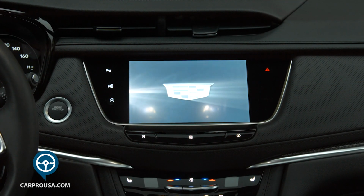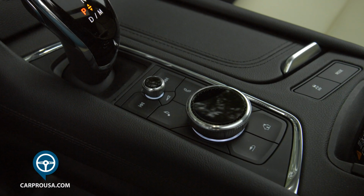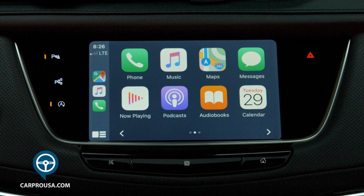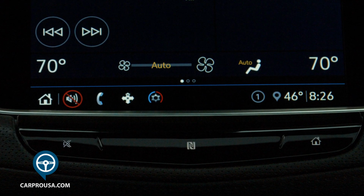that operates the Cadillac CUE system, which stands for Cadillac User Experience. It's been one of my favorite interface systems for years, and it's even better now because there's a volume button. You can use the system as a touchscreen, or there's a round knob on the center console if you prefer. CUE offers Wi-Fi and phone integration capability with Apple CarPlay and Android Auto. There are also shortcuts to audio, navigation, and Bluetooth.